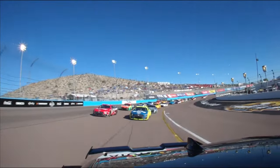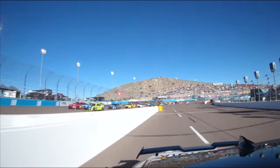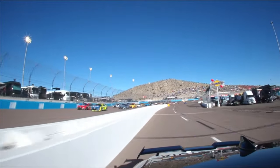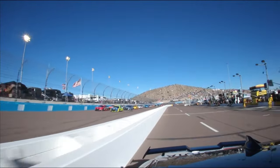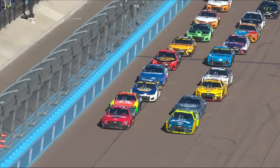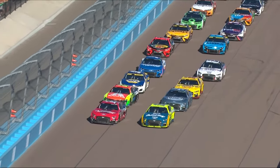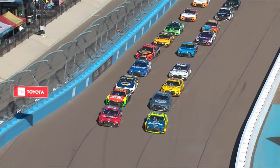Leading the field again with some unique views is the Coca-Cola pace car cam, looking back as he comes to pit road. Okay, all the championship contenders just had a pit stop. Joey Logano lost three spots. The big winner, Chase Elliott, in that nine car, he gained six. Ross Chastain gained two. Christopher Bell, he lost five. Christopher Bell has some track position he's got to go earn back.